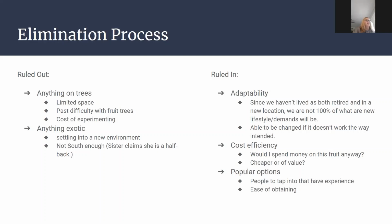And then cost efficiency. Would I spend money on this fruit anyway? I don't want to get things that I don't buy right now, so I'm not really saving myself anything. And is the value of it cheaper or the same value as what I could just purchase? And then popular options, ones that people I know in the area can help with. This whole class, I feel, is an awesome group to tap into and ask questions. And ease of obtaining the particular fruit.